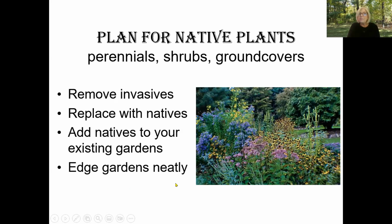Edge your gardens neatly. So that's very important. I have a front island that is a native garden, and it could look really blousy, but I make sure it has a little stone wall in the front of it, which is excellent. And I also edge it really well, so it looks like it's intentional. They know that this is my garden, that I want to be there, that I want them to enjoy, rather than having it look like something where I didn't take care of it and all this stuff just grew up.